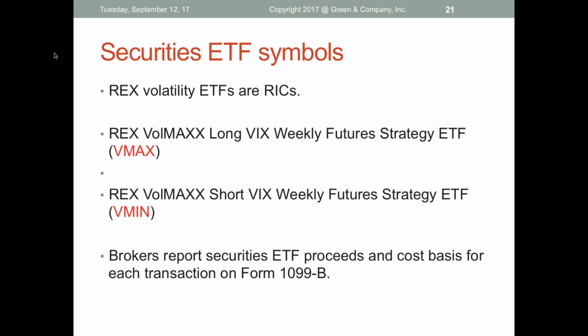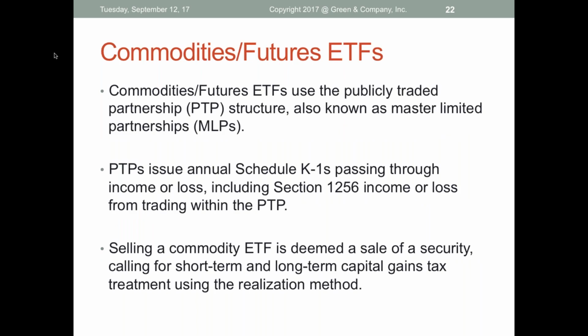So here are some securities ETF symbols from REX. You got the VMAX, the REX Vol Max Long VIX Weekly Futures Strategy ETF. You just go to Yahoo Finance, you bring up the symbol, and if you see it says ETF, that tells you a lot versus saying ETN. But when it says ETF, you're not sure if it's RIC or publicly traded partnership, but if you look at the prospectus, it will tell you. And of course, you can reference our content. So REX has the VMAX and the VMIN. And brokers report the securities ETF proceeds and cost basis for each transaction on a 1099-B like equities. That's straightforward. You're not departing there.